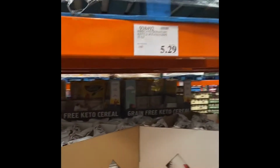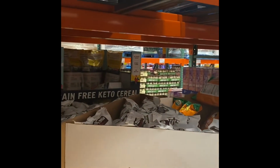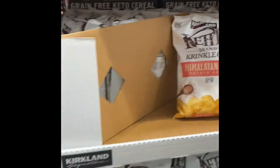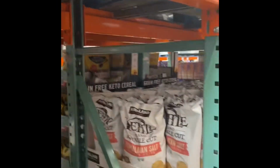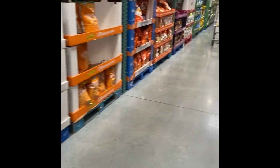Now this here, the Kirkland Kettle potato chips, these are delicious. I'm not gonna buy them, because if I buy them, I'll probably eat the whole bag. And they have the Ruffles cheddar and sour cream. Where is that? Oh, there's only one bag left. Maybe they have more at your Costco, I'm sure.